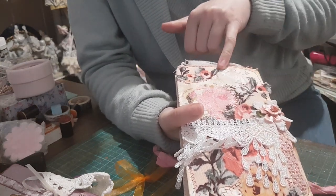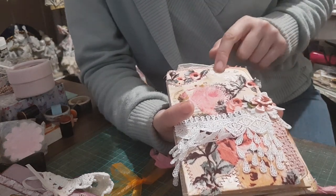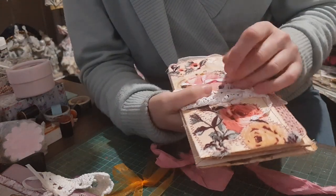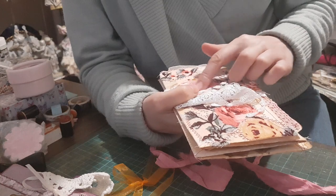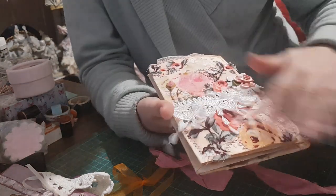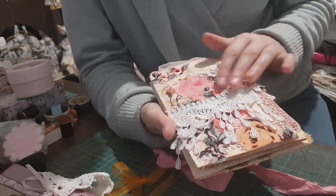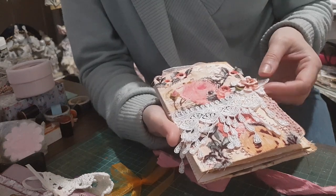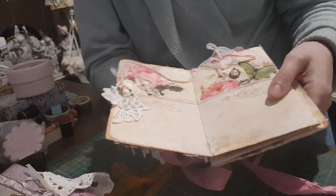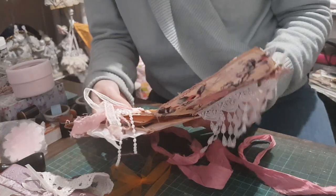I really like that. So that's a bit of fabric there and that's been sewn. This is some stamping, gorgeous lace, piece of fabric. It's been sewn around all the flowers and leaves to give it that lovely crazy patchwork look. Beautiful appliques there. Oh wow. It is absolutely beautiful.